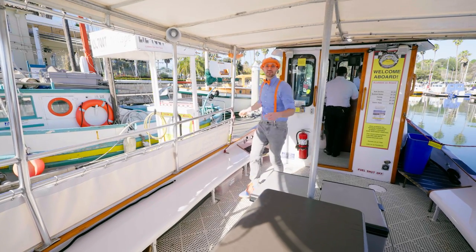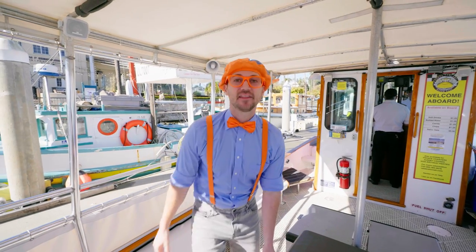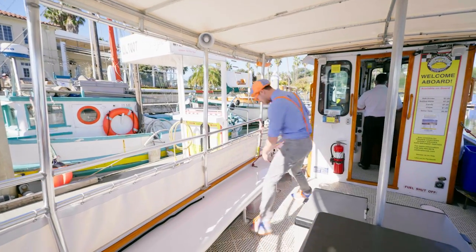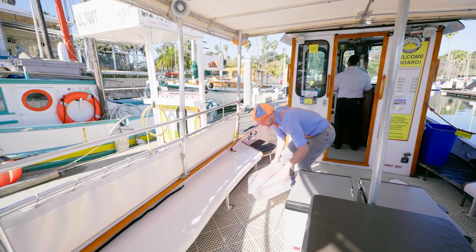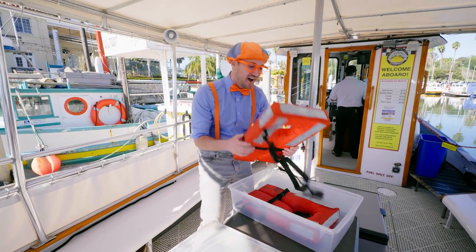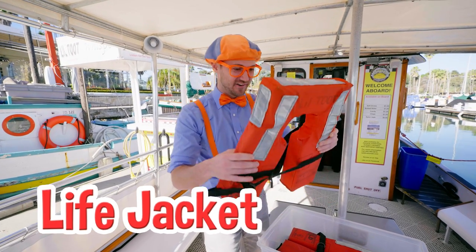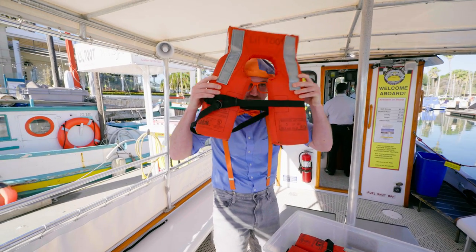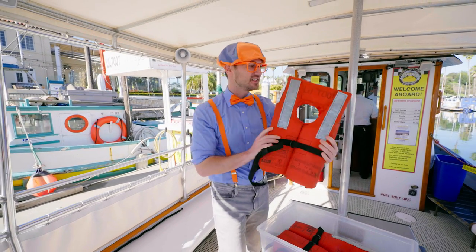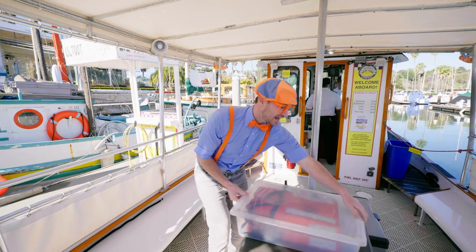Wow, check out this boat. Wow, it's so big and roomy in here. Yeah, I bet they can fit a lot of passengers on this boat. Whoa, look at these. Cool. Oh, a little life jacket or a life preserver. Whoa, definitely looks a little small for me. Oh, I can't even get it on. It's so small. Oh, these must be for children. Cool. All right, we'll put those back.